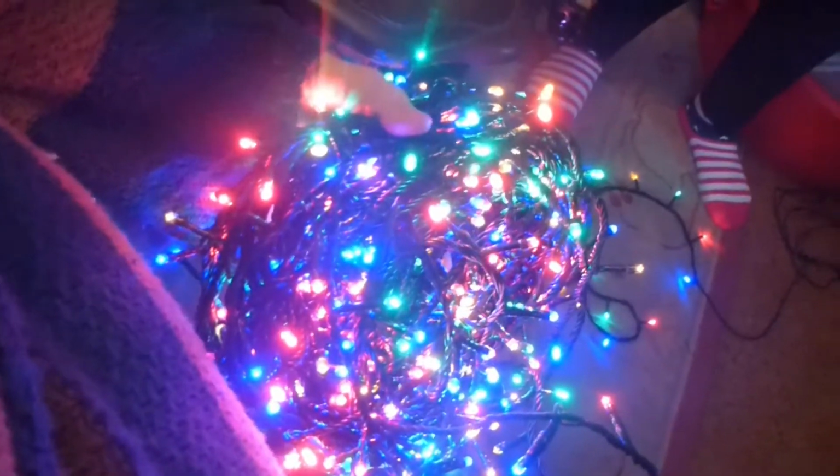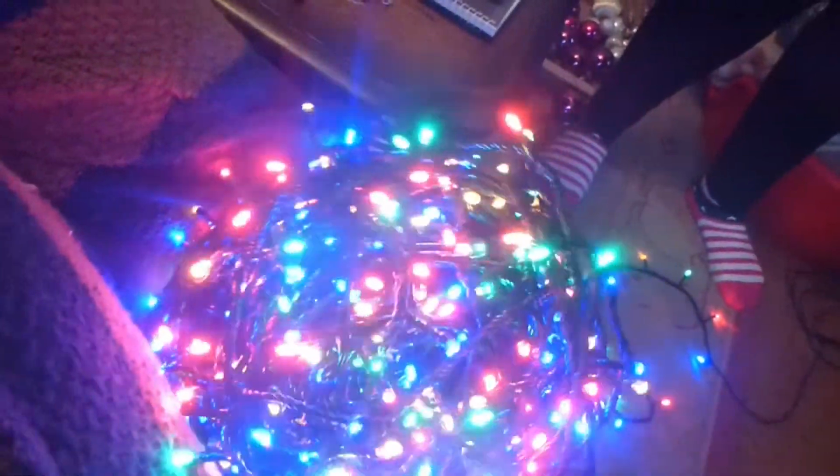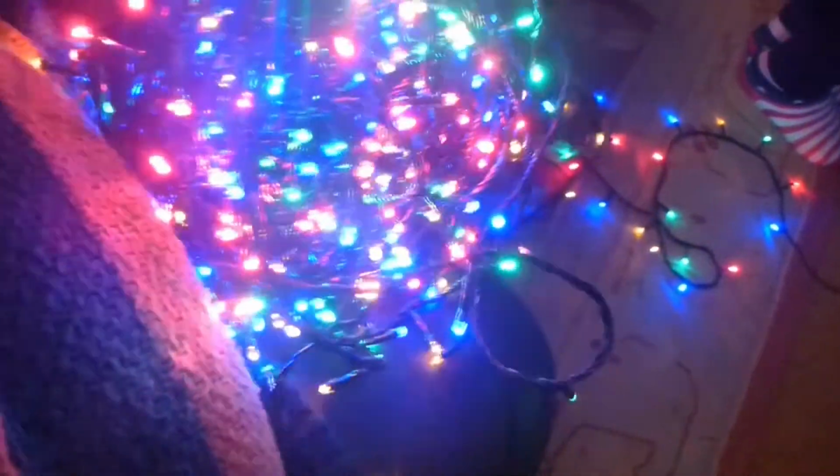I'm on light duties. Quite literally light duties. Oh my gosh, they are so pretty. They're so bright. You have to turn the plug off each time. Just that one down the bottom there. But look how pretty they are. So I have been put on light duties. I'm having to hold them while Charlotte wraps them around the tree.